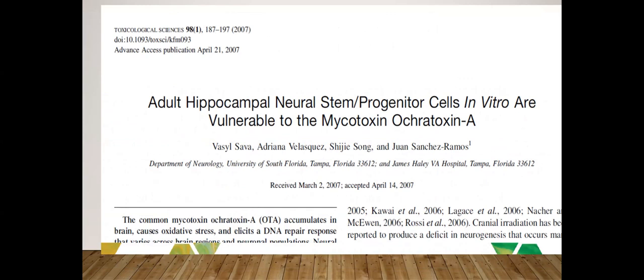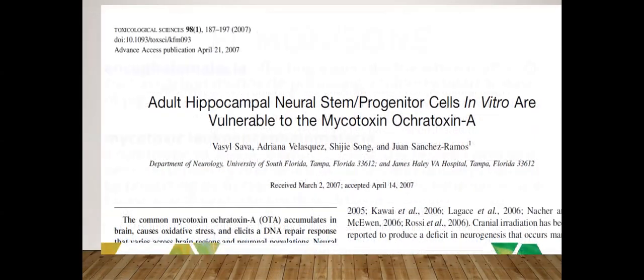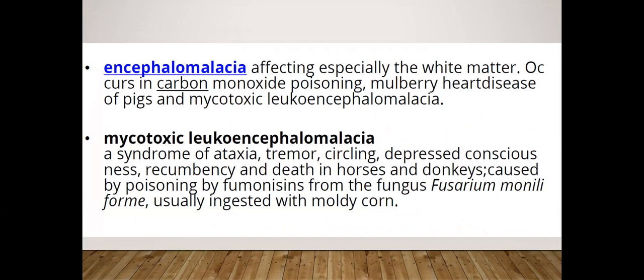This slide just demonstrates how vulnerable your brain is to mycotoxins. Just, you know, ochratoxin A, which we just talked about. Mycotoxins can cause encephalomalacia, which affects white matter of the brain and occurs in carbon monoxide poisoning as well. It's seen in heart disease of pigs, and they have this other problem called leukoencephalomalacia, and that can cause ataxia, tremor, circling, and depressed consciousness. And these are in animals, and it's usually caused by ingesting moldy corn.